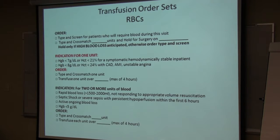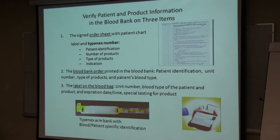But you have to make sure it's signed, either as a telephone order or by the physician, and it needs to be legible. The other thing that you need to write on there is the number from the Type-X. Oh, that promised Type-X. Here it is. This is the picture.